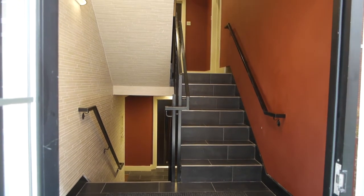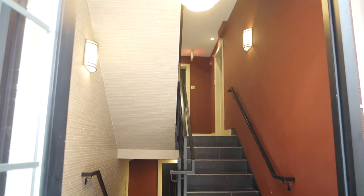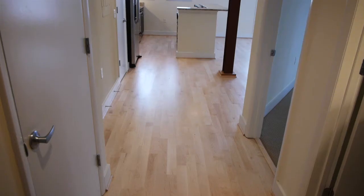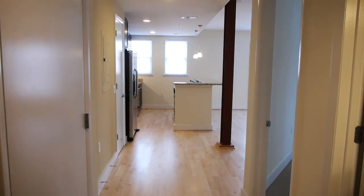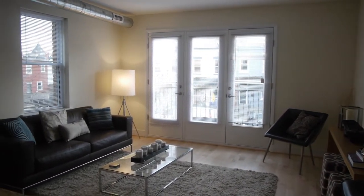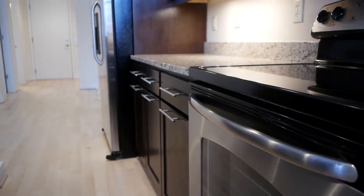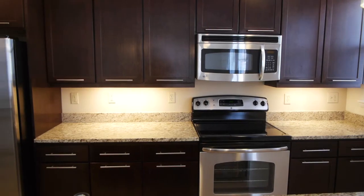Step into the controlled access lobby, which has been tastefully appointed with slate flooring, mosaic tile, and warm natural paint colors. McGill Row offers studios, one-bedroom flats, one-bedroom duplex homes, and two-bedroom flats. Whatever your taste, McGill Row will have a layout to fit your needs.